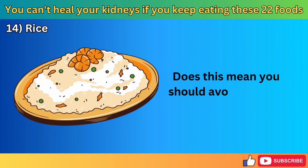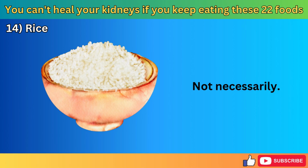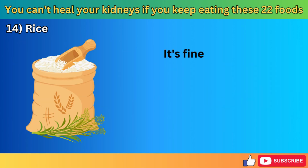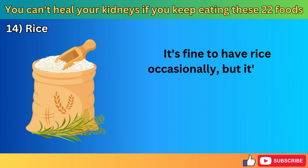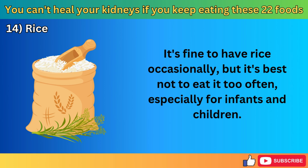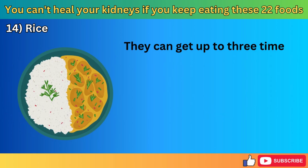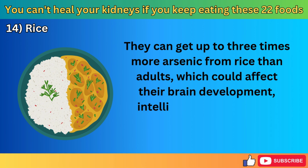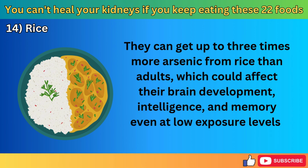Does this mean you should avoid all rice? Not necessarily. You can still enjoy it in moderation as part of a balanced diet. It's fine to have rice occasionally, but it's best not to eat it too often, especially for infants and children. They can get up to 3 times more arsenic from rice than adults, which could affect their brain development, intelligence, and memory, even at low exposure levels.